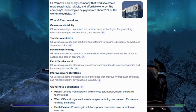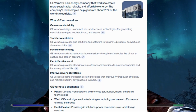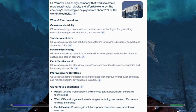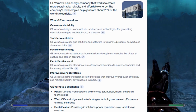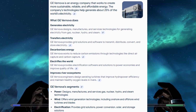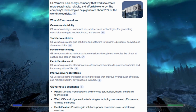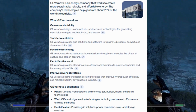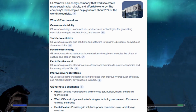GE Vernova has three segments. Their power segment designs, manufactures, and services gas, nuclear, hydro, and steam technologies. Their wind segment offers wind generation technologies, including onshore and offshore wind turbines and blades. Electrification provides grid solutions, power conversion, solar, and storage solutions.